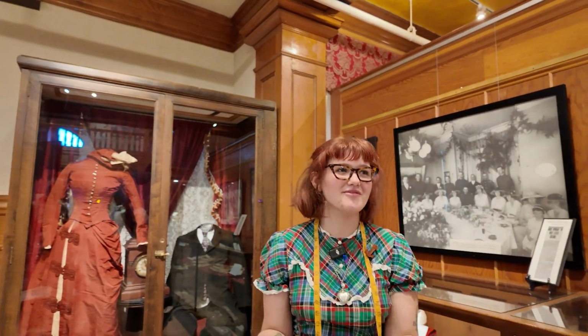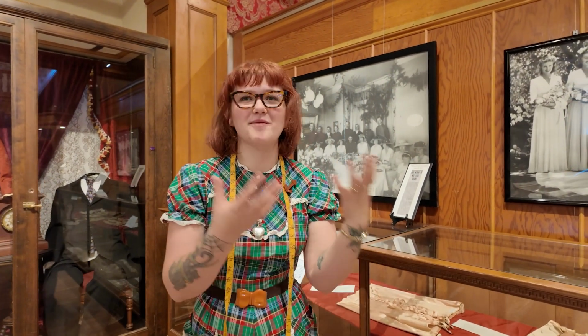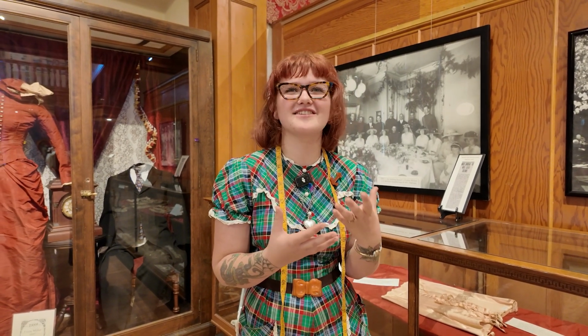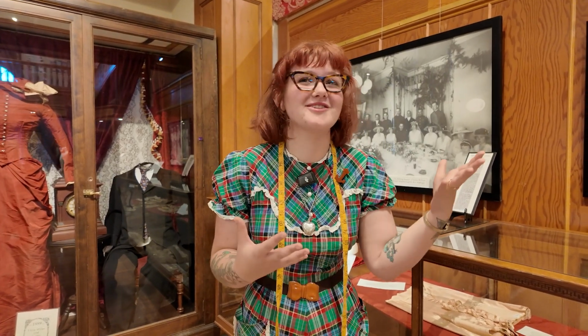That makes it really special. I love seeing when someone has a personal connection to an item in the museum, especially an item that I've loved working on. I feel like I know that person through their garment that I've worked on. It's so intimate getting to work on someone's clothing, and then getting to see their descendant and have that connection of, oh, I worked on your grandma's dress, I worked on your great-grandma's dress. What an honor it is.